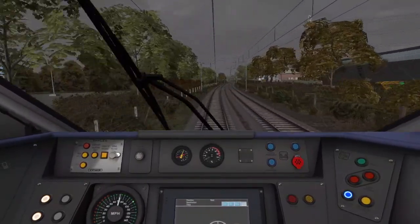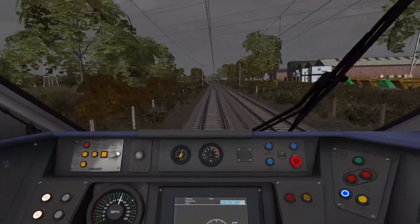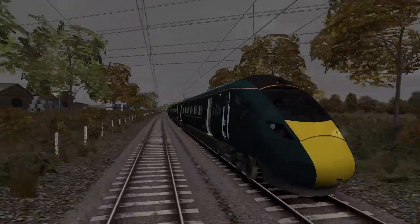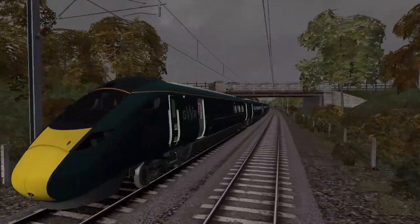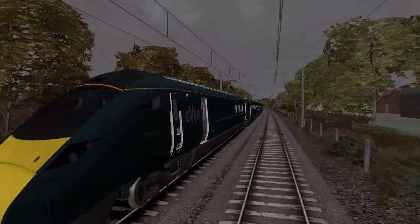So the speed limit is now 100 miles per hour, which means we can accelerate up to that. It should take about a few seconds. So yeah, we're in the GWR class 800 in electric mode. But I just renamed it to A02. See, A02 103.